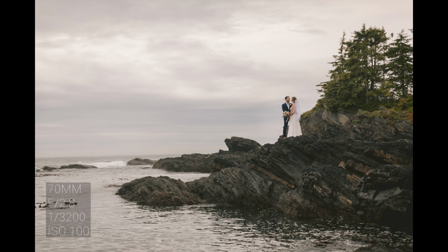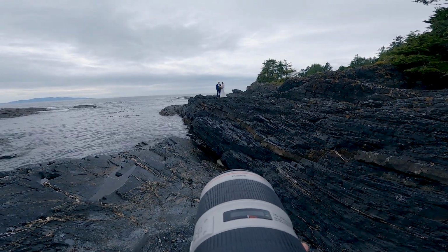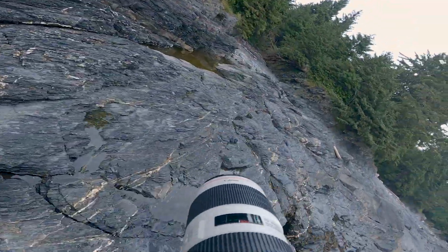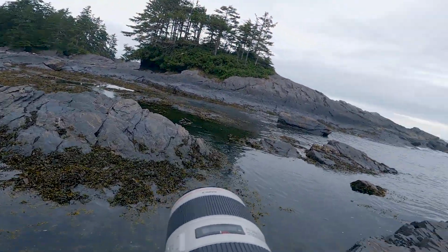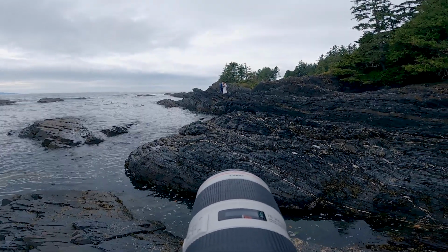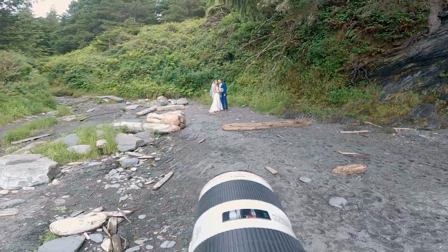So this photo turned out really well of the couple at 70 millimeters, but I knew that if I moved to my 70 to 200 millimeter lens, I could get a lot more compression on the photos, and that is exactly what I did. So now I'm on my 70 to 200 f2.8. Had to move back here because I want to shoot it at 200 millimeter so I can get as much compression as possible, and you will see here. Great looking photo with a lot of compression, so the background looks like it's a lot closer.